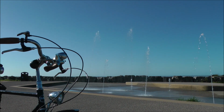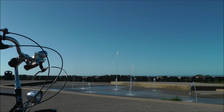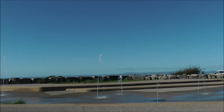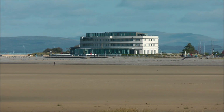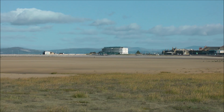As good a place as any to stop for a drink, I think. Bit of a rest here. I'll make my way up the coast to Heysham. There we have the famous Midland Hotel, and miles of beautiful golden sand.